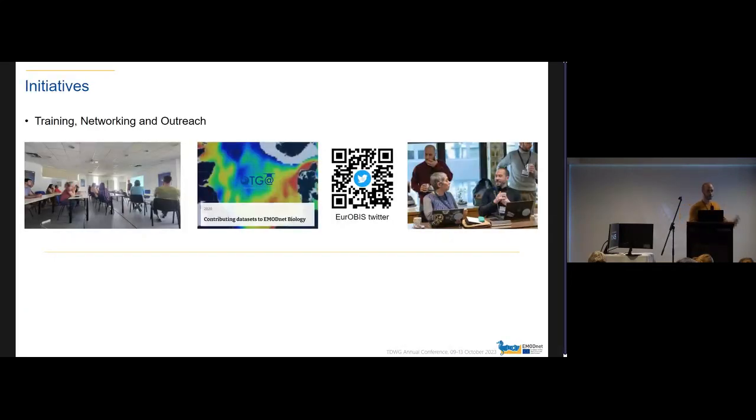And together with these services, EMODnet Biology is also involved in a number of initiatives. We perform training, online and also in situ. We talk to our audience about Darwin Core, biological data management, and the FAIR data principles. You can still access some of these online resources. We also participate in networking events such as hackathons, where we make discoverable all the data services and the data that we have in EMODnet Biology and Eurobis. And of course, we're active in social media. So if you would like to know more, you can follow us. We usually put a lot of what we do there, the data and all the outreach.